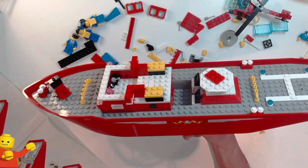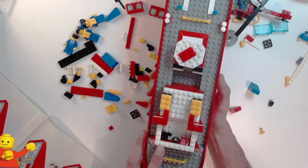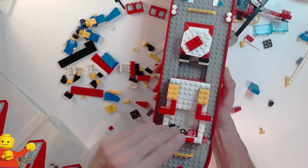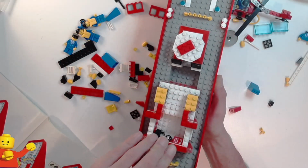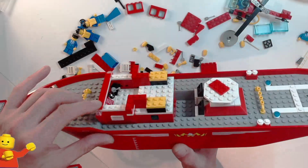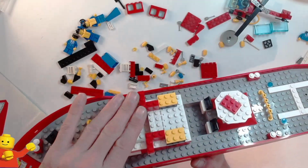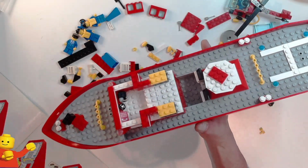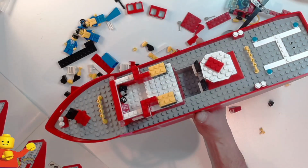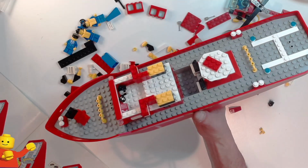Again, old parts. Looks like a 1x8 tile is going to go across the front like that. It's going to be forming like a modular style lift up piece for the cabin, I'm guessing. And what we got next? That's it for that stage. That was a quick stage.